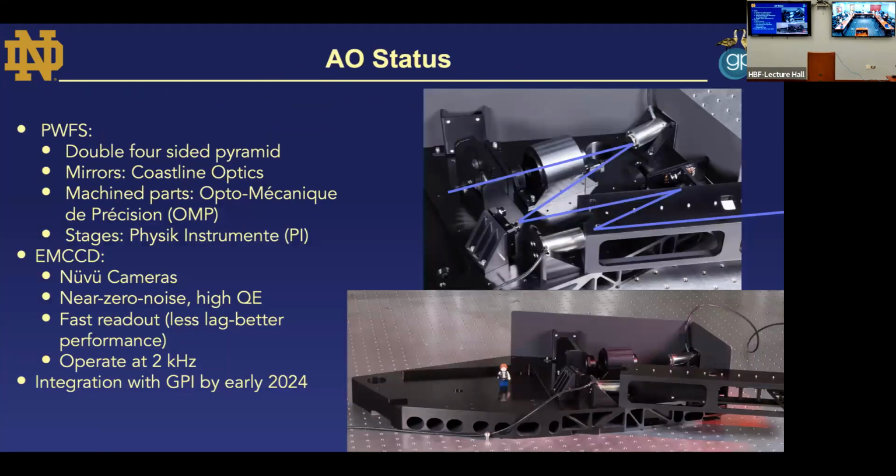The pyramid wavefront sensor uses a double 4-sided pyramid. The mirrors were done by Coastline Optics. Its machined parts were actually made in Canada by OMP. And the steering mirrors are by PI.